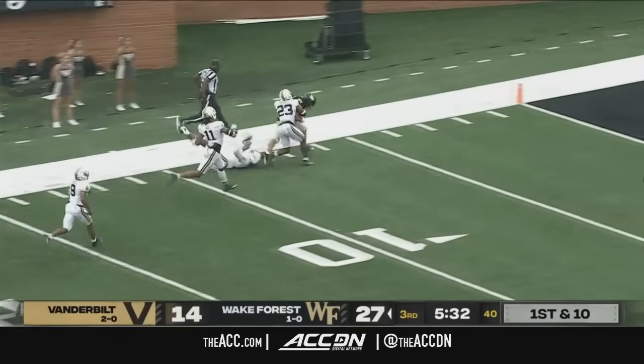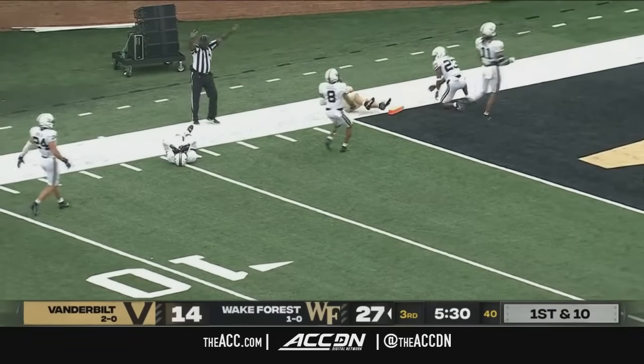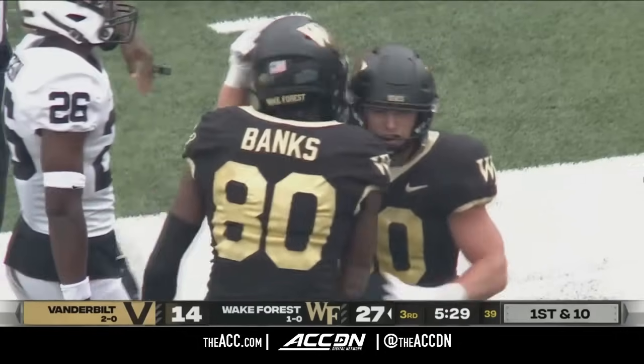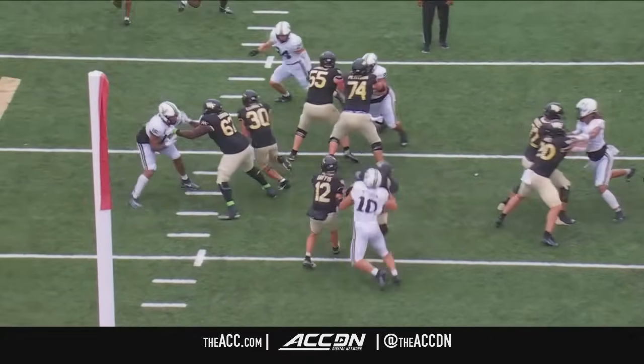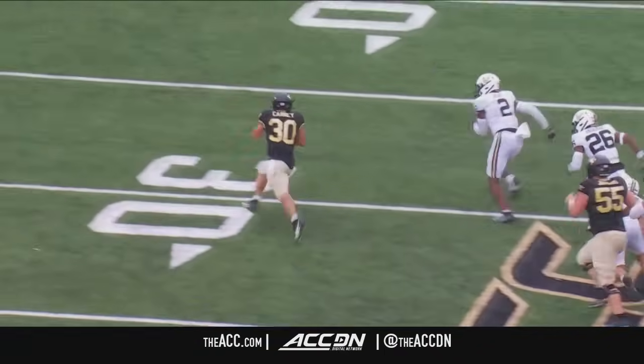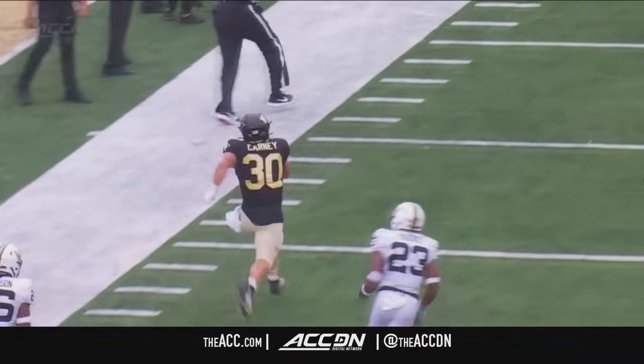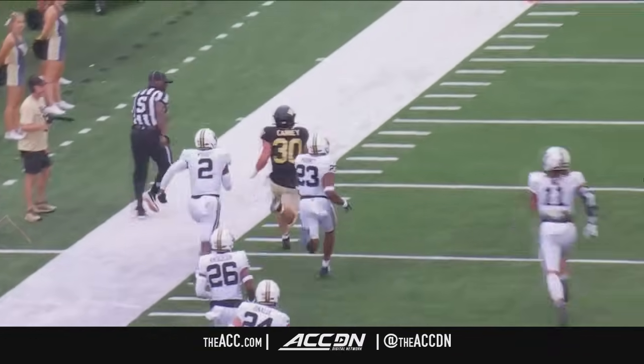Tate Carney tripped up inside the 5. What a first game for this guy. Here on Nicholas Rinaldi, number 24, who's a big kid at 235 pounds that he runs over, and you cannot arm tackle Tate Carney.